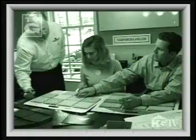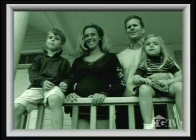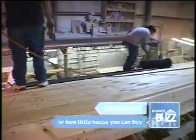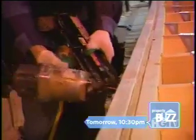James and Mandy Hopper need a new home with more space fast. The family's expanding, and we just needed a little bit more room. Expanding with twins. So the Hoppers had their 5,600 square foot home factory built in just 6 days.